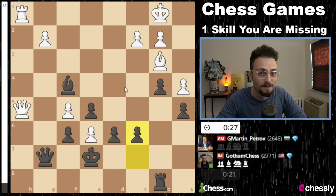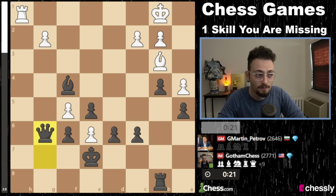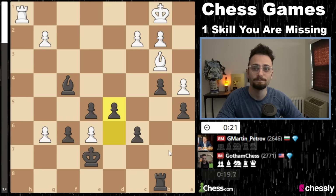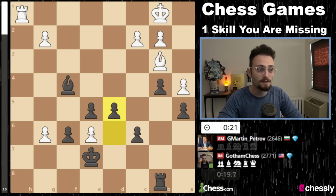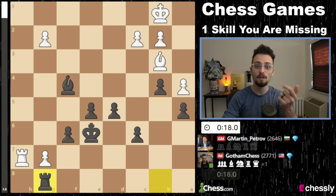What does black want? Black wants a queen trade. So this is a terrible move. Takes, takes, and now who do I seal out of the position? d5. And that's why I won the game. Because my opponent traded the most powerful piece against my extremely passive queen. I proceeded to seal out my opponent's bishop. I immediately took this, I stopped the pawn, and that's it. My opponent has nothing.